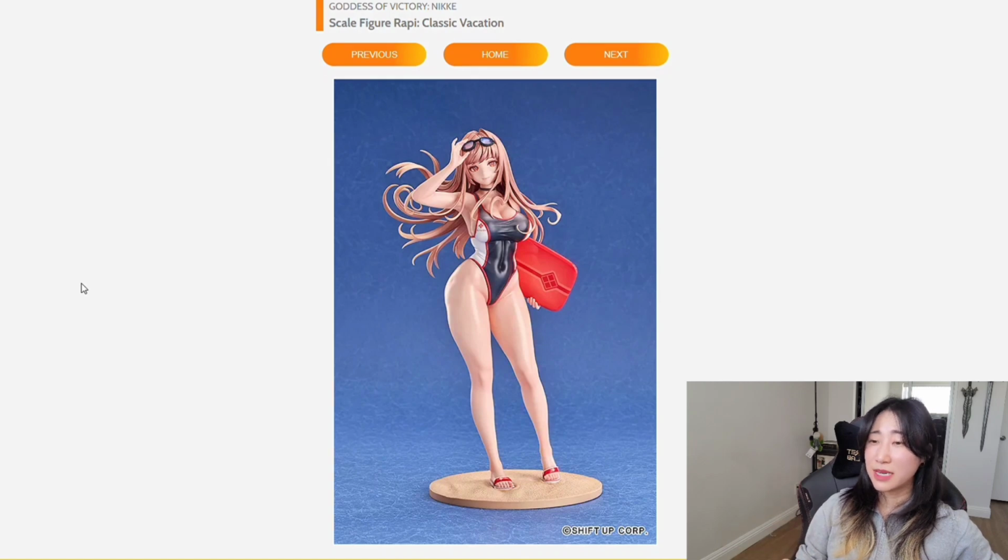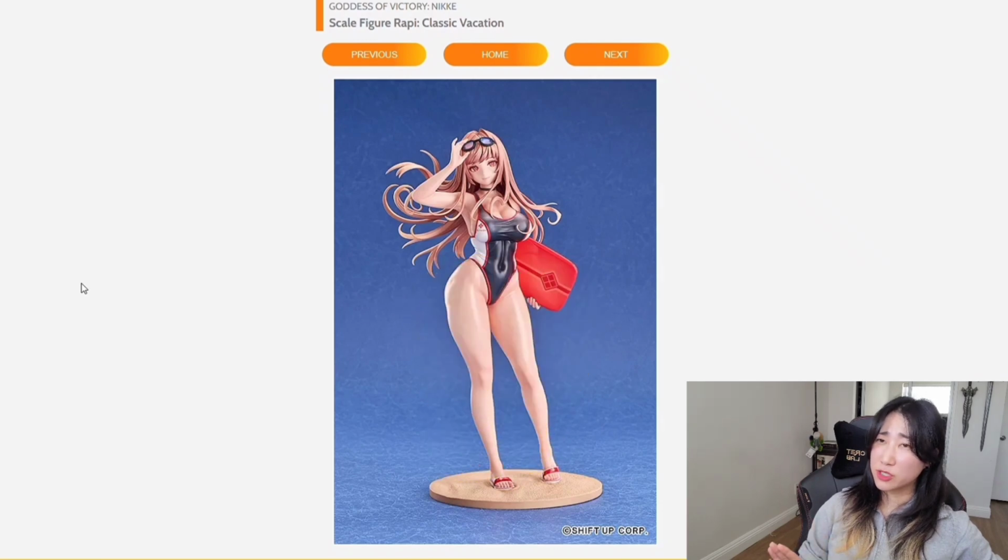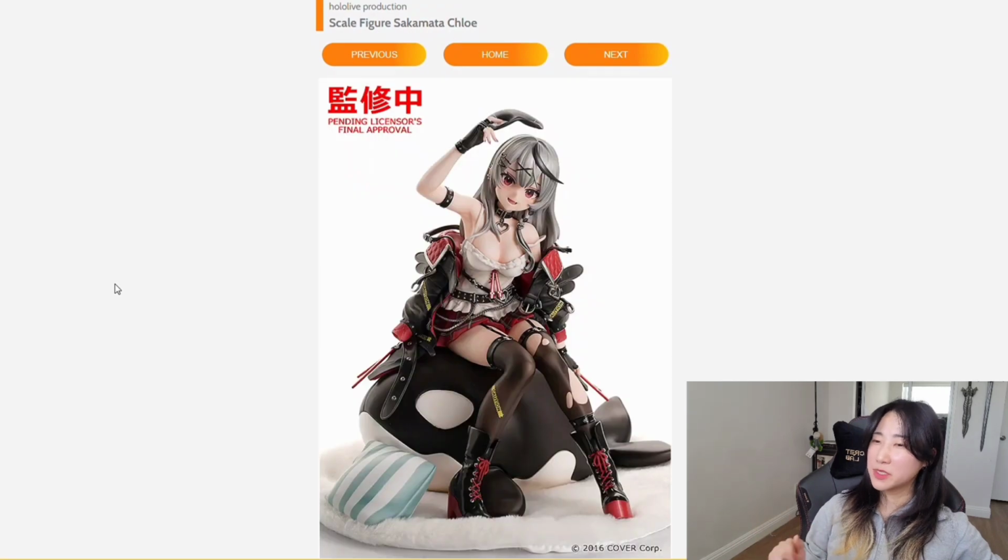Rapi, I had a lot of things I wanted to say about this. Love her hair, love the goggles, the suit is sculpted well, skin is shiny and sunscreened up. But why? Why does she have the most thick horse thighs I've ever seen, but the weakest newborn fawn calves? She looks like she has chicken drumstick legs. Wild proportions.